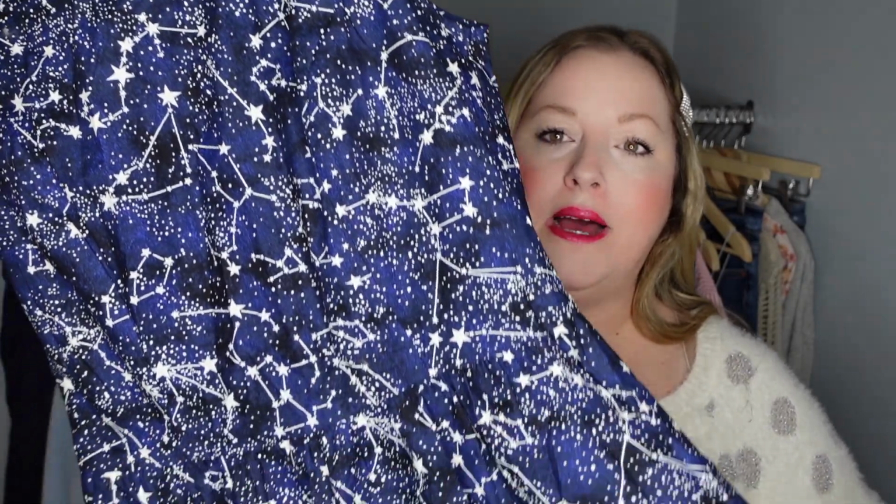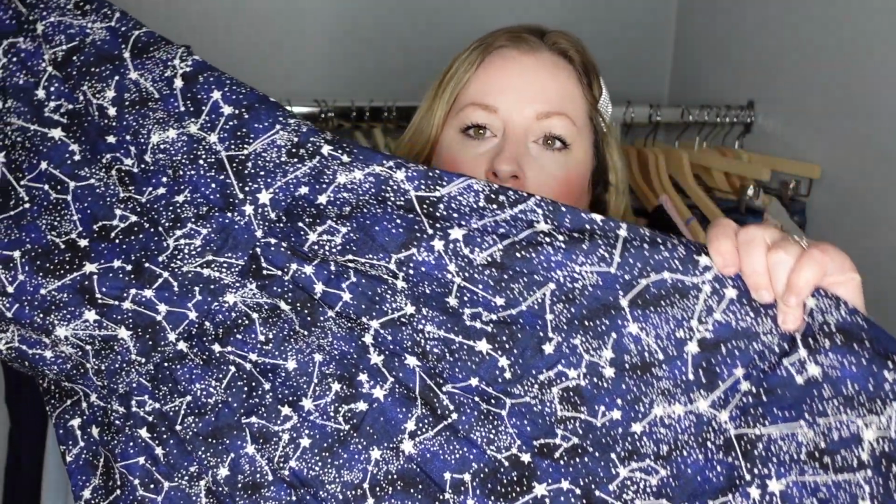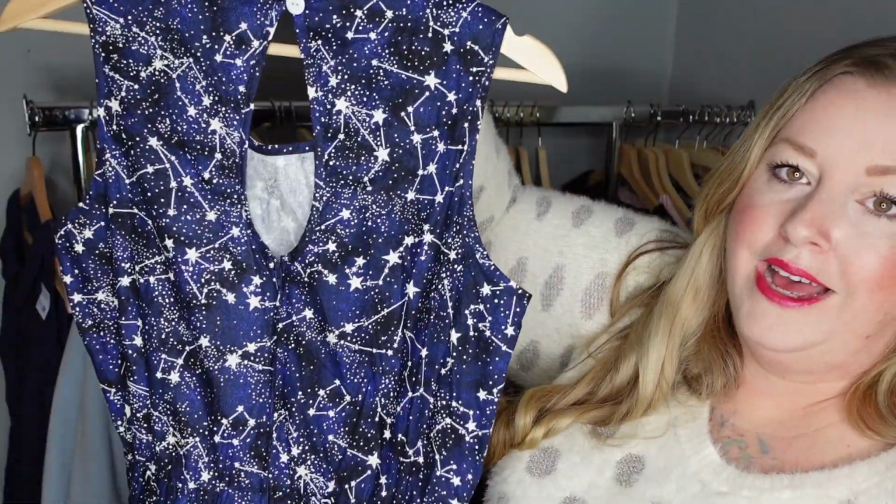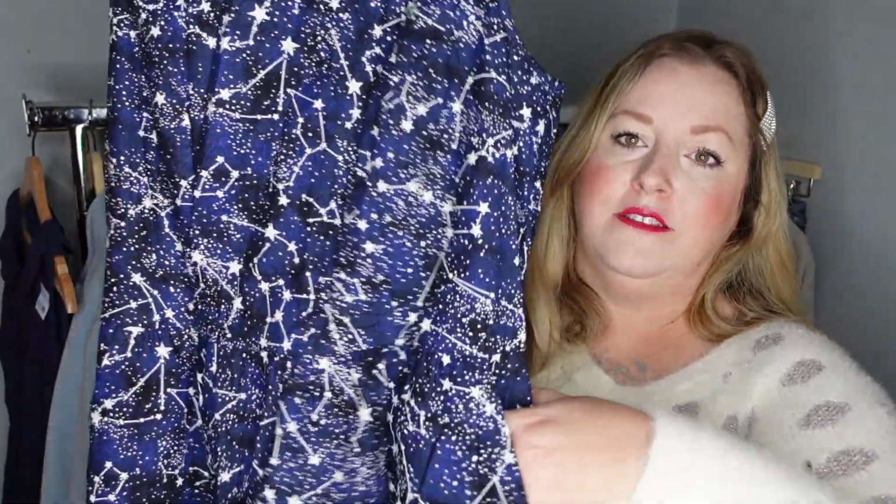And last up we have a ModCloth brand. But look at that novelty print, y'all. Hello, it is Constellations. I saw this and I was like, I know what that is. The tag is flipped over. It's actually Retrolicious. This is just so cute, so precious. Keyhole in the back. Again, pockets. We love pockets on a dress. Just super cute and something you totally would think of when you see is ModCloth. So grabbed her.